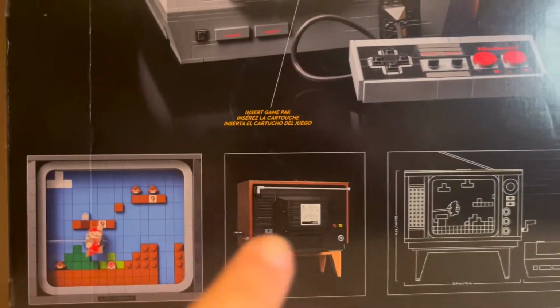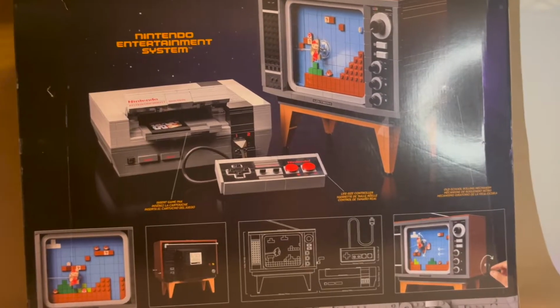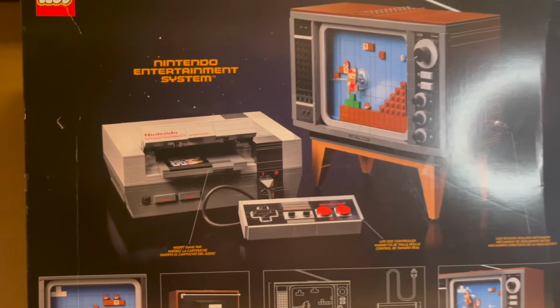Oh my gosh, these are so cute. I need to cut these out. These are just really cute. Oh my gosh, this is so special. I'm actually so excited. Woo! Okay, why don't we go ahead and build it then?